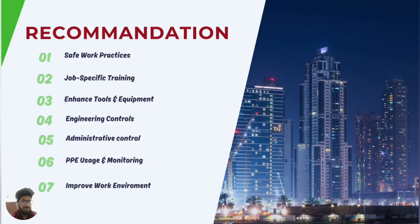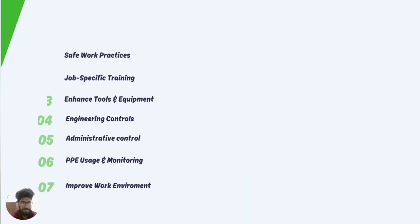Next is administrative control: rotate tasks to prevent fatigue and awkward posture. Next is PPE usage and monitoring: reinforce PPE use, for example gloves, goggles, and masks, and monitor compliance. And finally, improve the work environment: ensure good lighting, ventilation, and clear floor space.